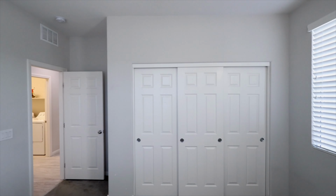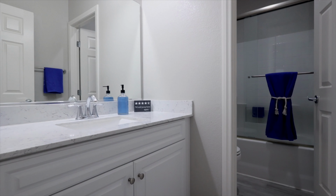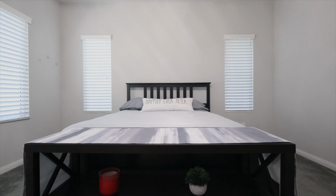With two very spacious bedrooms, a full bath and the laundry area. I love this model because it's like a split level, so when you go down the stairs, you will have a master bedroom and then a den.